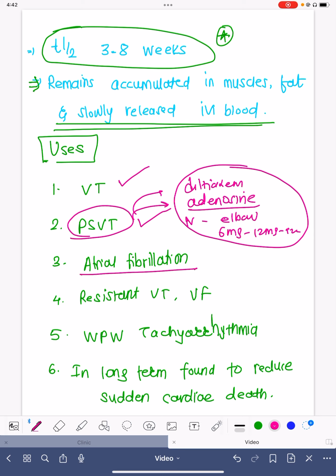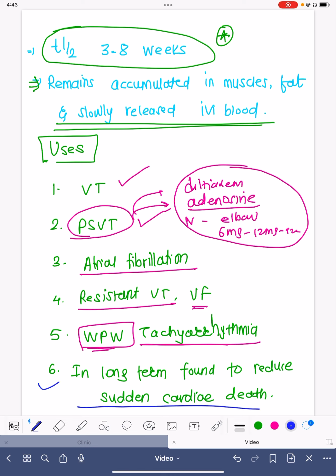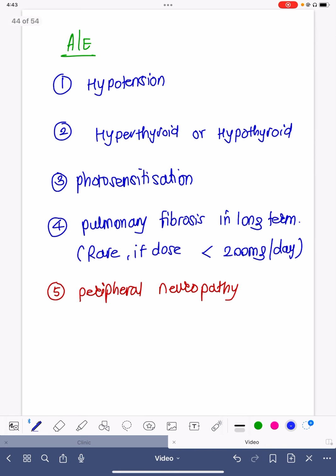Atrial fibrillation, this is one of the most common reasons why Cardarone is used. So VT, PSVT, atrial fibrillation, these are some of the most important reasons why amiodarone is used. Then resistant ventricular tachycardia, ventricular fibrillation, WPW syndrome tachycardias, because in WPW, diltiazem cannot be used, but in this case amiodarone can 100% be used. And one more thing is that amiodarone has been shown to have a protective role in the long term to reduce the risk of sudden cardiac death. So Cardarone is a very effective medicine which can definitely reduce the sudden cardiac death risk in patients with heart failure.